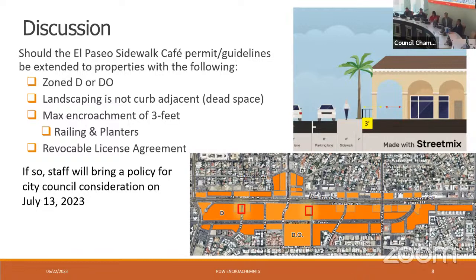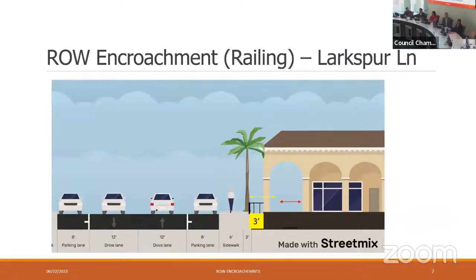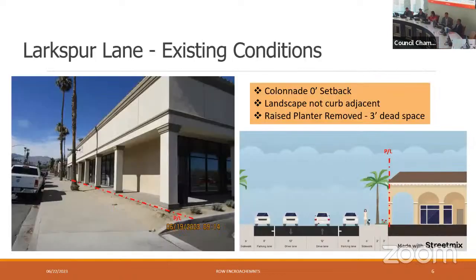Councilmember Arnick wanted to go to the prior slide. Yeah, I'm just confused by this. They're going to build up that planter, right? Correct. Well, if you look at the area here, they would essentially build that up with concrete approximately 1 foot.